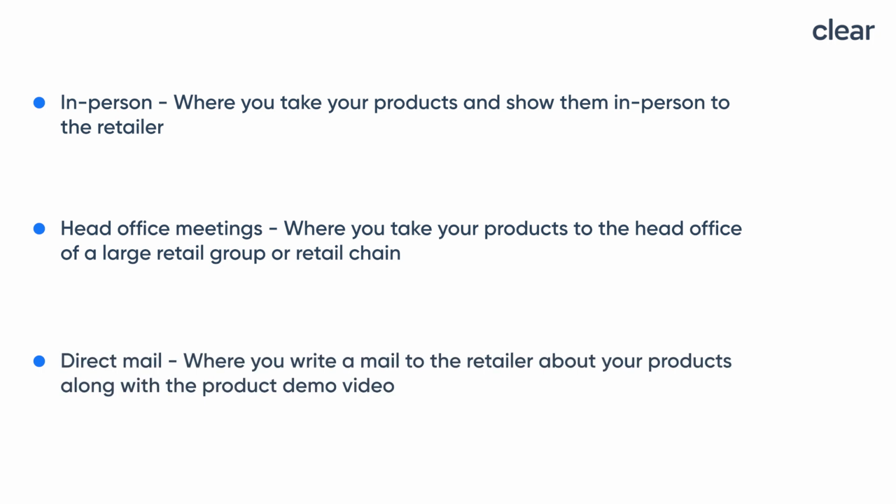Direct mail. You contact the retailers directly by writing a mail to them and asking them to give you a chance to stock your products. Add a video link in your mail containing your product demonstration and the required product and business information.